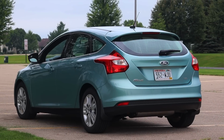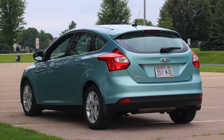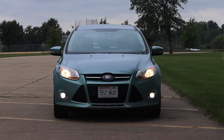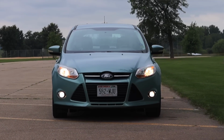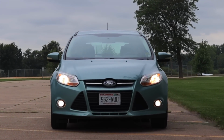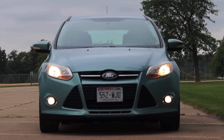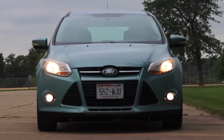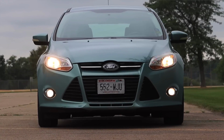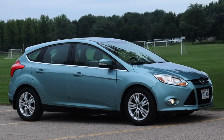Now, I am super excited to be driving this Ford Focus hatchback for two reasons. First of all, I haven't spent much time in this generation of Focus that wasn't the Performance ST model. The Ford Focus ST is pretty well known, and even the Ford Focus RS, those were performance-oriented hot hatches with manual transmissions. But this is a more average car, and so I always love capturing and recording normal cars too.